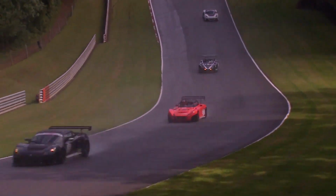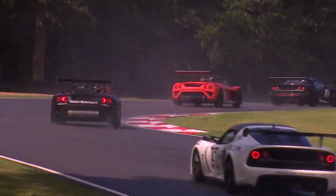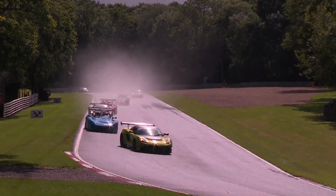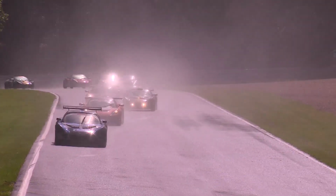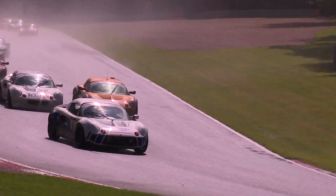The field swooping through Westfield on towards Sheene, and this is the challenge on the Brands Hatch Grand Prix circuit, that even when the sun comes out, because the track winds its way through the trees, the spray hangs in the air. It takes a lot longer for this section of the circuit to form a dry line in comparison to the Indy circuit.